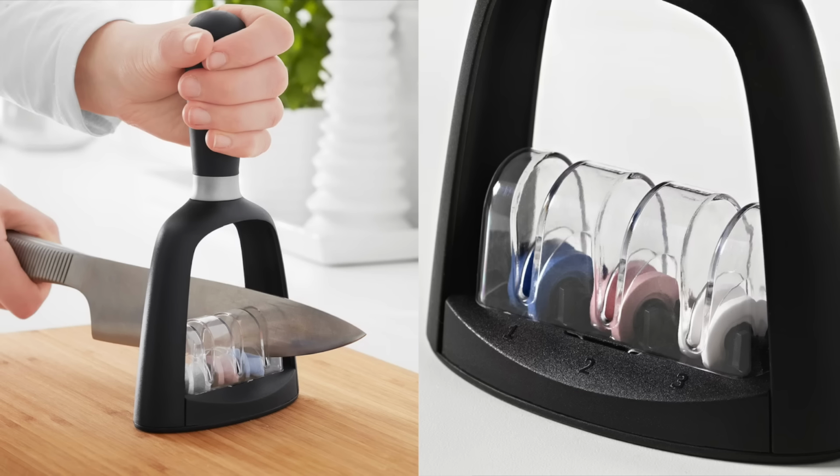A tip to using this is to add a little cooking oil to the sharpener and run the blade through the first wheel 20 times. Then repeat it in the second and third wheel. This should get your knife pretty sharp. I hope you guys like this item because it's super handy to have around the kitchen.